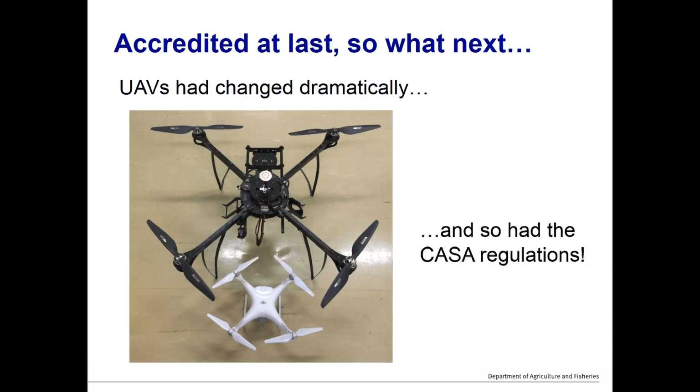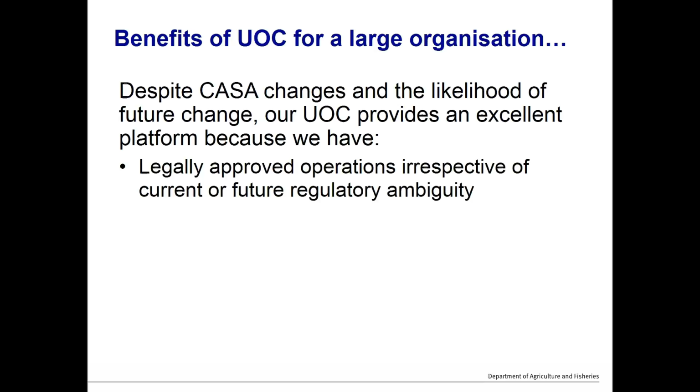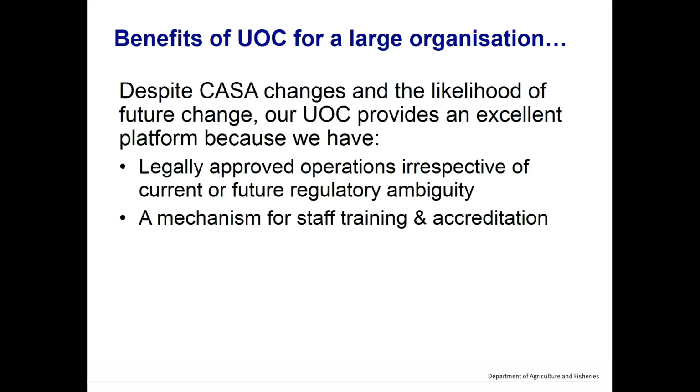And again, a lot of the CASA regulations are continually changing. If we'd started today looking at that small bit of equipment, you might be tempted to operate under the new regulations. But that said, for a large organisation such as the Department of Agriculture and Fisheries, I can see a lot of benefits in having a UOC. For us it provides an excellent platform because it gives us legally approved operations, irrespective of what changes might come down the pipeline or future regulatory ambiguity, of which there's been quite a lot, particularly over the last six months with the announcement of changes.